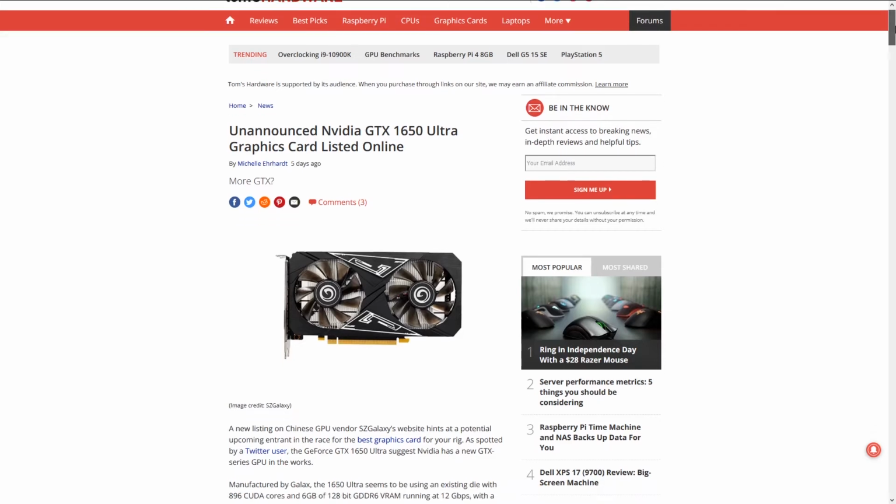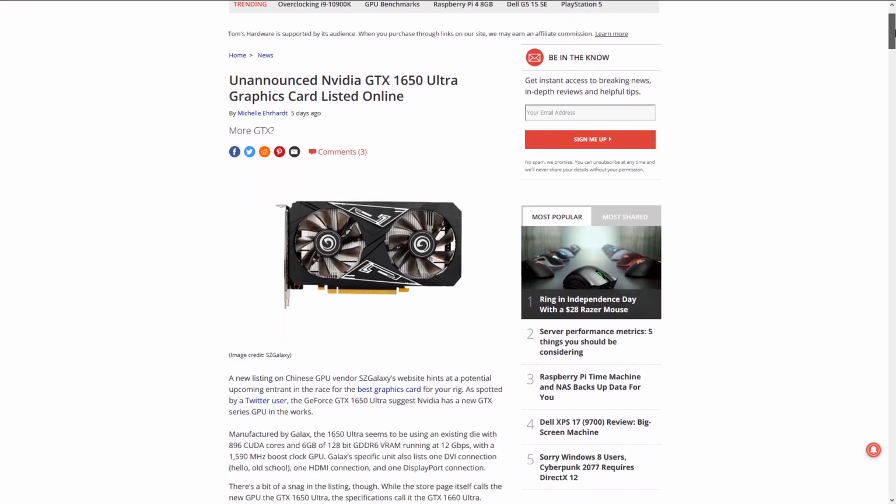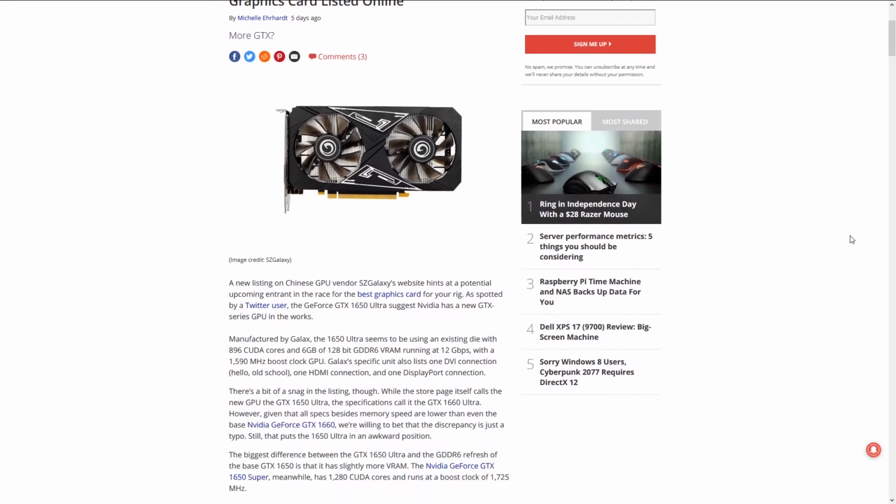1650 lineup. And now a Chinese GPU vendor has listed the GTX 1650 Ultra graphics card, which supposedly is the graphics card SKU that uses those GPUs that I mentioned earlier. So the pricing is still unknown, obviously.